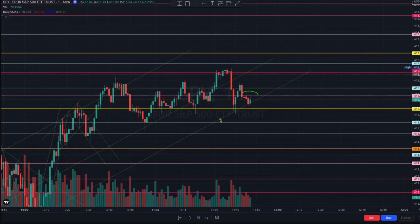Now, if it's too close to comfort from the channel here, what I would suggest that you do is to wait for a large candle to break out of this channel. Now, if a large candle breaks out of this channel, this is where you will take the momentum trade, right? Otherwise, as I said, wait for it to retrace back here and you can take the trade here as well.